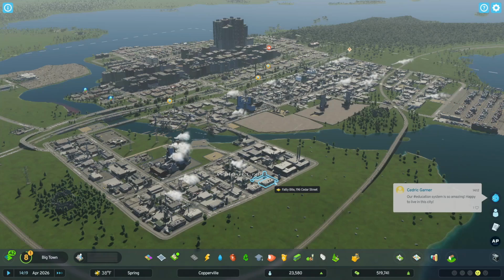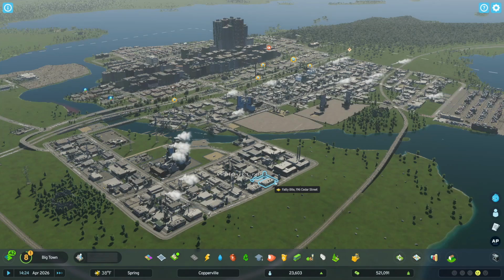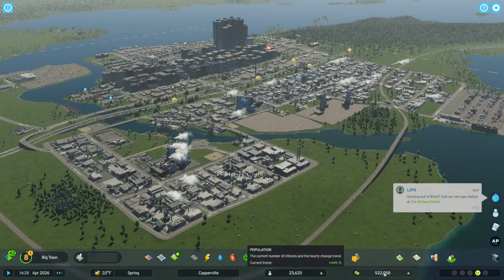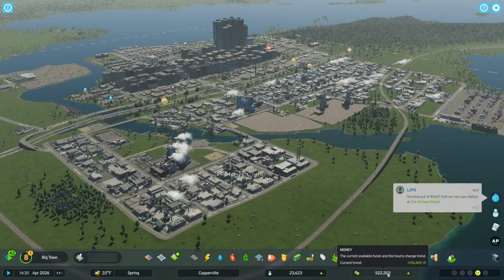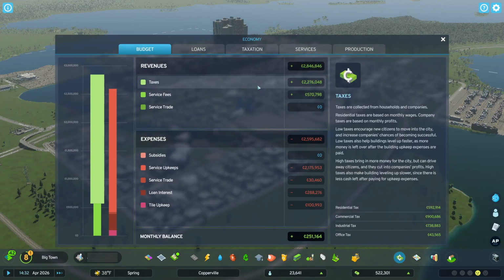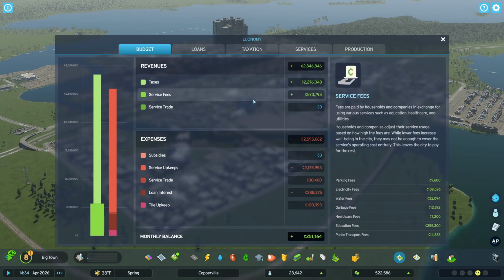Okay. See, now we're starting to get our industry in here. Now we're starting to make sure we've got some things happening with this city. Population's moving up, and we're making money again. Already. Making money from taxes and service fees.